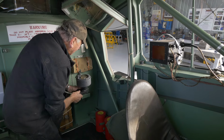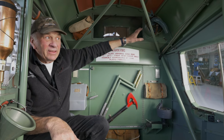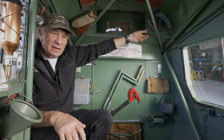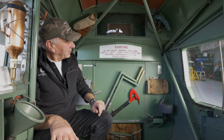Morse code key here. On the rear bulkhead here we have the Aldis signal lamp. Because the aircraft was working a lot with the Royal Navy and merchant ships, the only way they could communicate with them obviously was by Morse code on the signal lamp. So they carried that, and it plugs in just over here on the shelf.